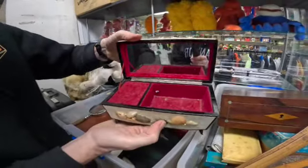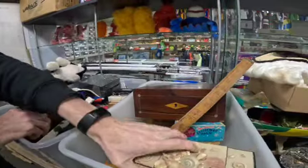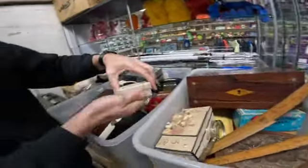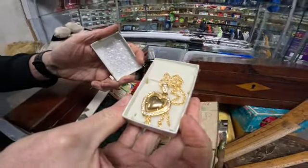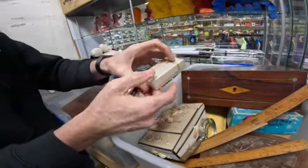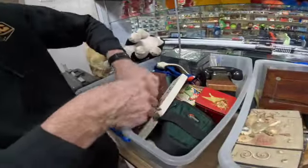All rare. Did you just get your reflection in there? Was that good? It was great. Okay, what have we got in here? Oh, look at that one. Gold, Dave. Look at the gold. Is that one marked? Yeah, it's marked. I can't read what it says. I don't know if it says cars.